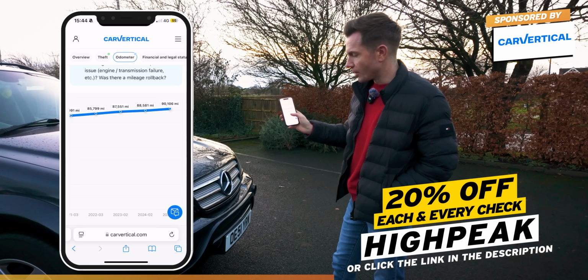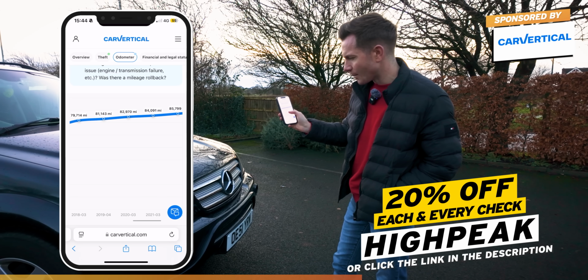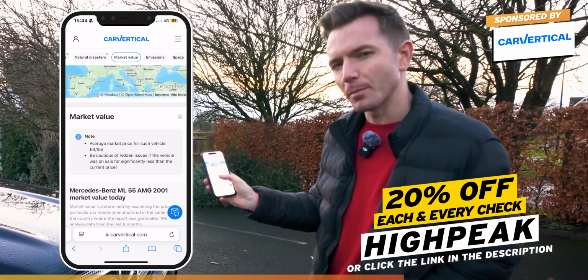If we scroll down a little bit further, it shows you the full timeline of the car's life. So as you can see here, for the last 9 years, it's only done about 1,000 miles a year. It's barely been used. If we scroll down a little bit further, we can see the average market price for such a vehicle is £9,000.